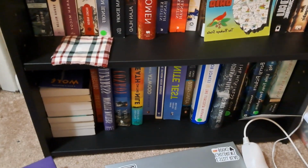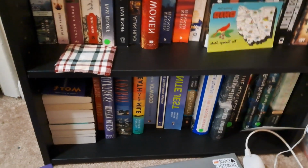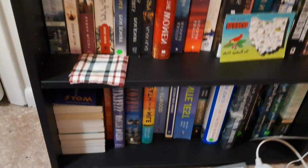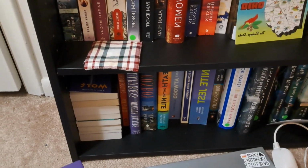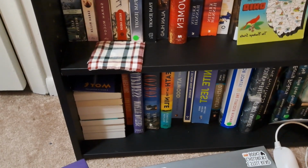Beach Music by Pat Conroy. I read that 22 years ago, and I still keep it because a dear friend at the time gave it to me. The Sculptress by Minette Walters. I don't really talk about Minette Walters, but I used to really love her.